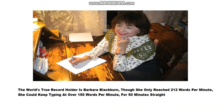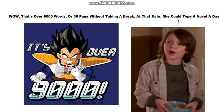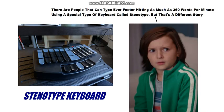The world's true record holder is Barbara Blackburn. Though she only reached 212 words per minute, she could keep typing at over 150 words per minute for 50 minutes straight. Wow! That's 9,000 words, or 36 pages without taking a break. At that rate, she could type a novel a day. There are people that can type even faster, hitting as much as 360 words per minute using a special type of keyboard called stenotype. But that's a different story.